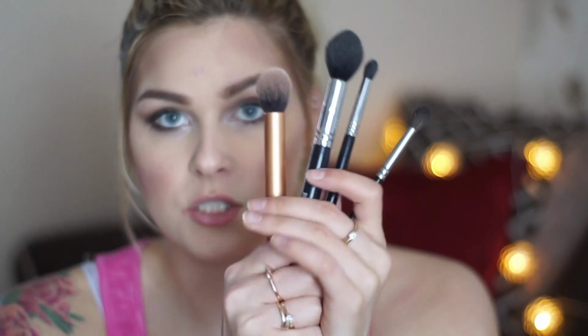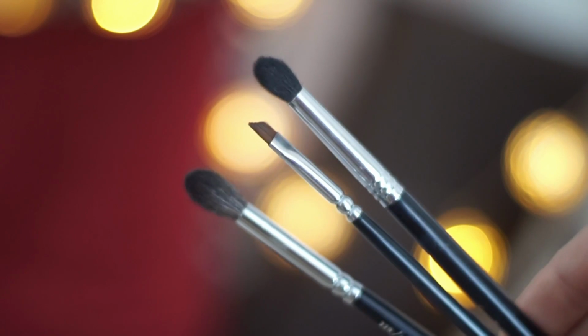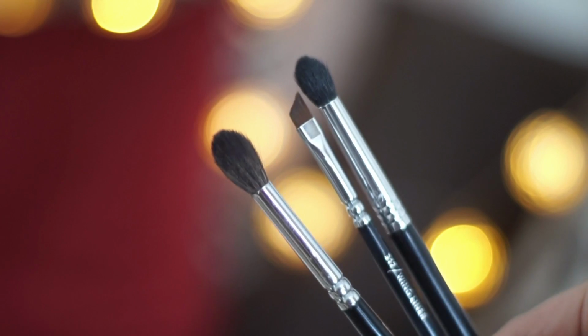I tend to just stick to these brushes really. I don't do a lot of eye makeup. Particularly what I've got on today is what I normally go for. So I have this small tapered blending E45 from Sigma. I really like it for just popping a little bit of colour into the crease and just sort of applying that. And then I'll move on to the Zoeva 228 crease.